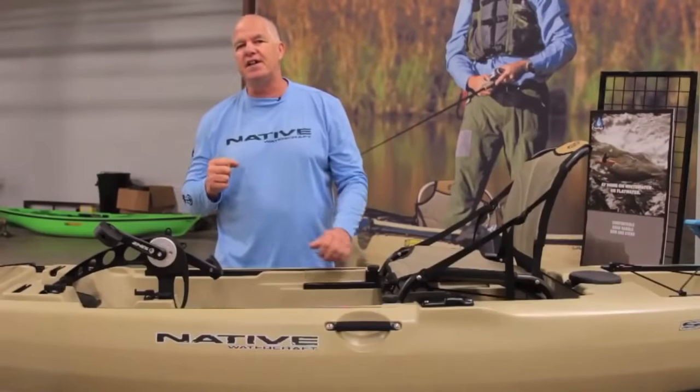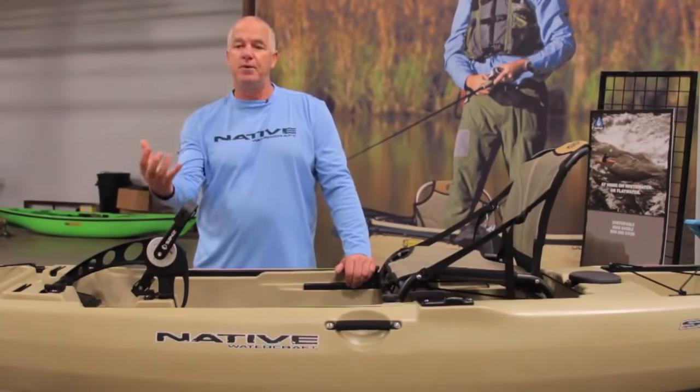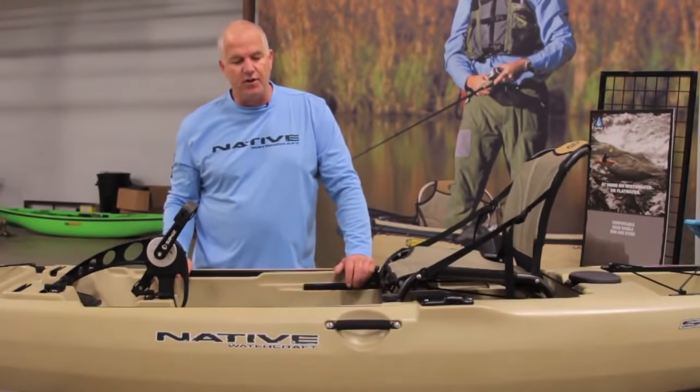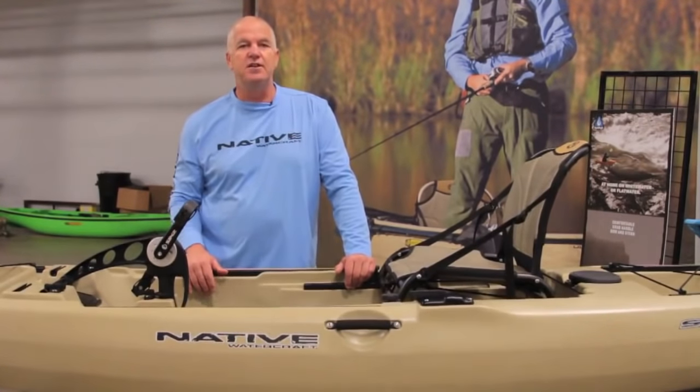You can pull fish out by simply back pedaling. Again, you can pull away from structure. We're very excited about this boat, and I hope you are too. The Slayer Propel is a hands-free fishing machine that you're going to enjoy.